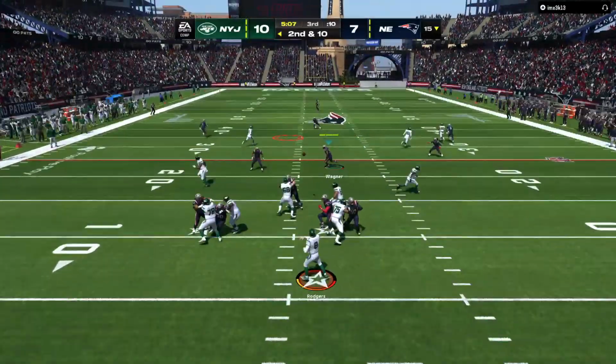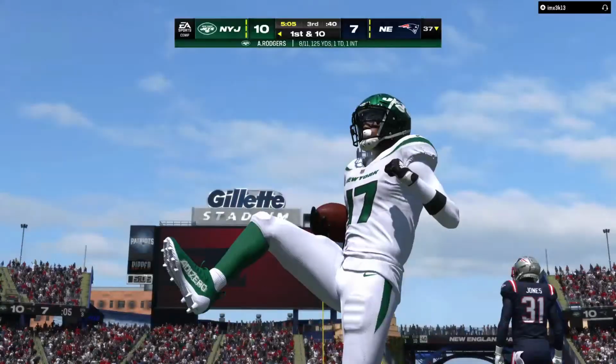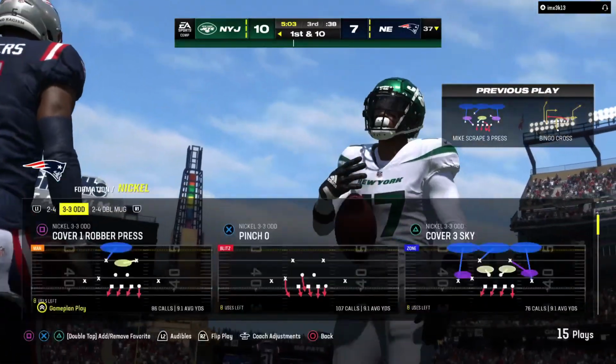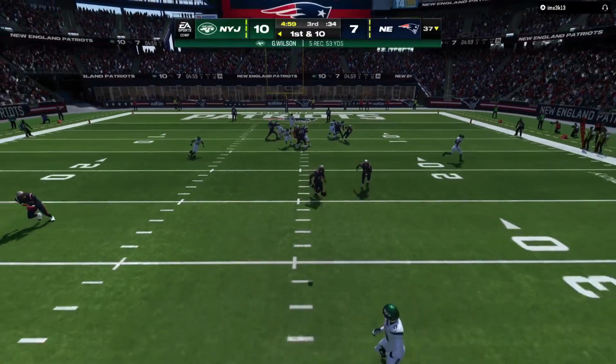On second down, here's Rodgers. He finds Wilson. And way up past the 35 before he's taken down. Last play they got stuffed at the line. Different story here, over 20 yards. Well, that certainly has to feel good.